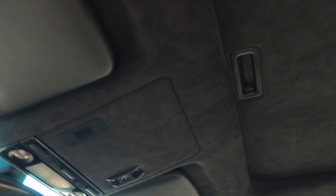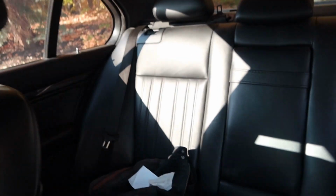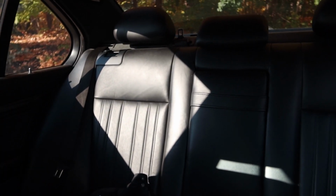Leather dash, fully intact. No warping, no cracking, no peeling. Same with the Alcantara headliner. This is the entire headliner right there. No sagging, nothing. The back seats are also pretty mint, except there is one thing here, and you can see there. It's not ripped, but it is scratched.